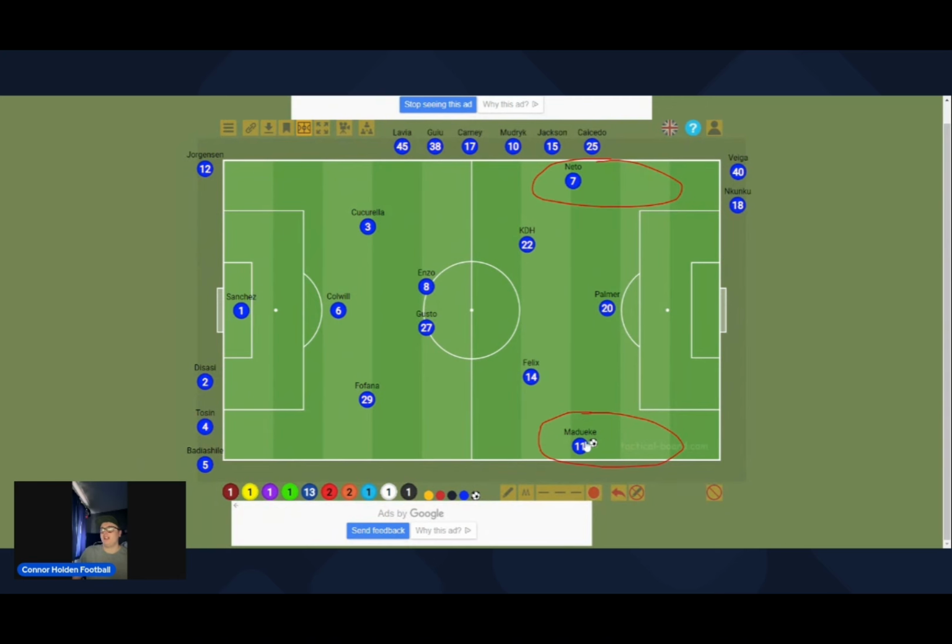Neto with a cutback for Felix, Madueke with three goals, Madueke almost getting an assist for Palmer, winning the corner. These are where the decisive moments can come from. So I think everything in that sense, brilliant. But what a second half. I really do want you guys to let me know what you made of that second half.